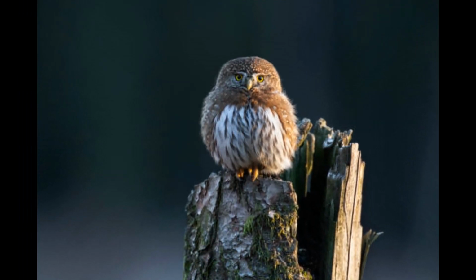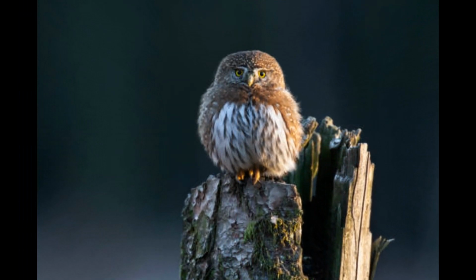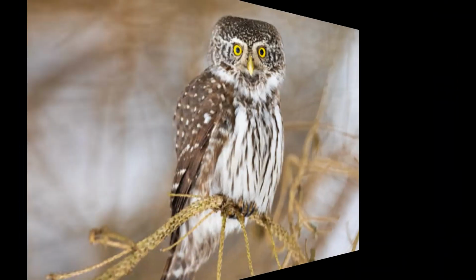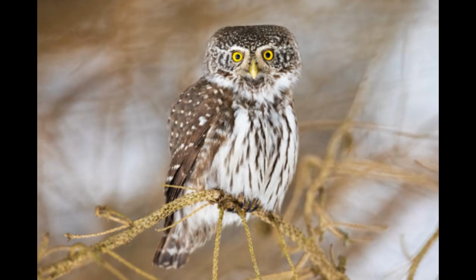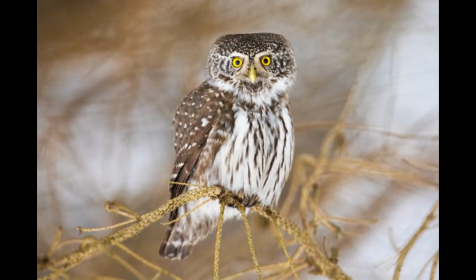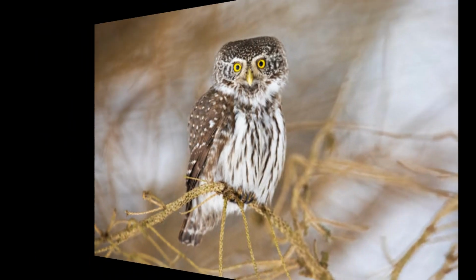Insects, spiders, and other invertebrates are an essential food source for pygmy owls, especially during times when small mammals and birds may be less abundant. Depending on their habitat, some pygmy owl species may occasionally prey on small amphibians or reptiles.